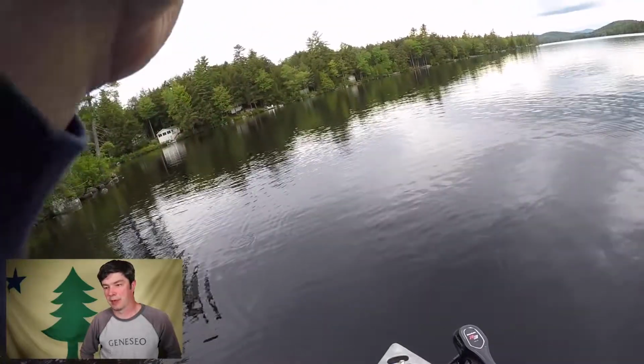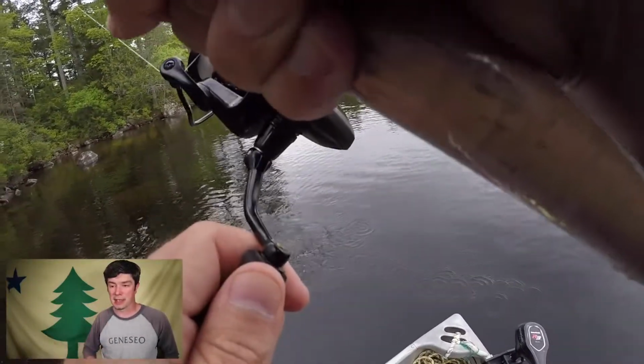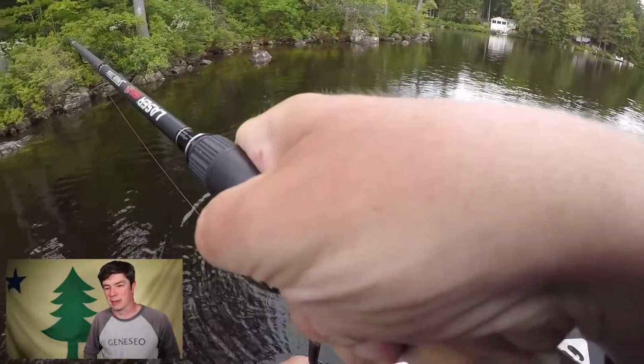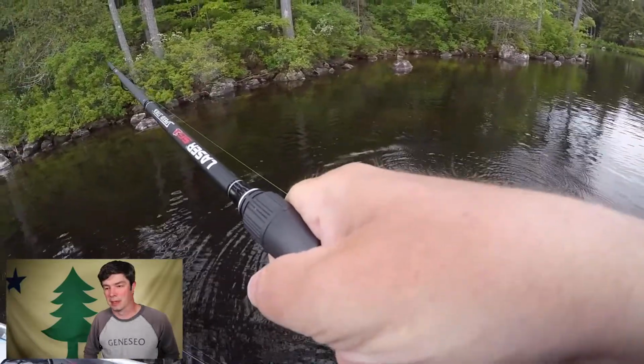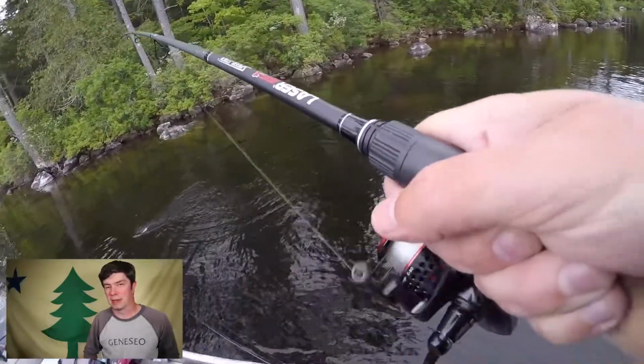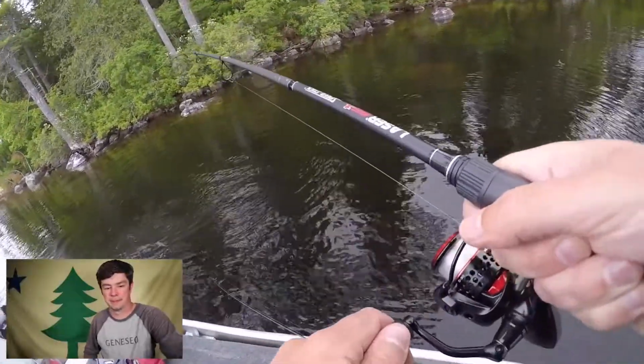I just put that back reel on. That's another thing I learned from Bill Simmental. I just don't like drag. I don't like fumbling around with drag. Put the back reel on, it gives you complete control of the fight. I'll put drag on a lot of times on smallmouth when I'm about to net them.